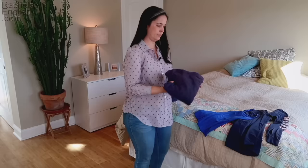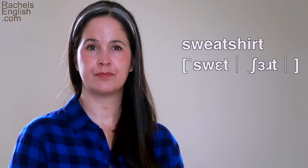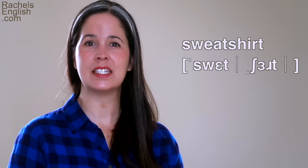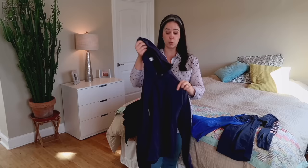So it's made out of this thick material, really cozy. This one has a hood, they don't have to. Sweatshirt. You don't need to fully pronounce either one of those T's. You can make them both stops. Sweatshirt. Abrupt stops give us the idea that it's a T. Sweatshirt. Say that with me. Sweatshirt. This is a nice old comfy sweatshirt. So it's made out of this thick material, really cozy. This one has a hood, they don't have to.